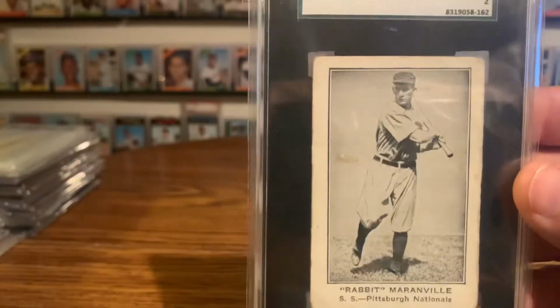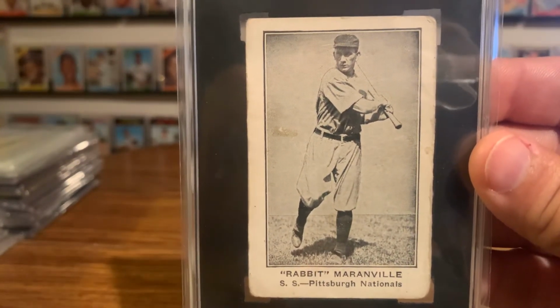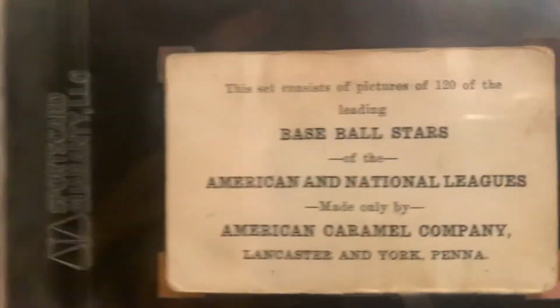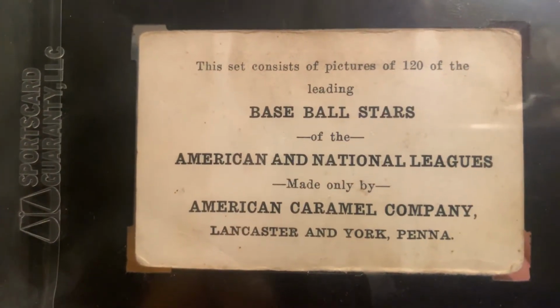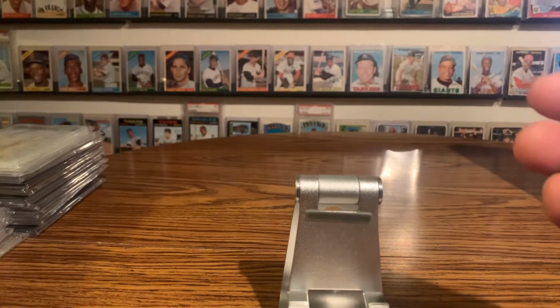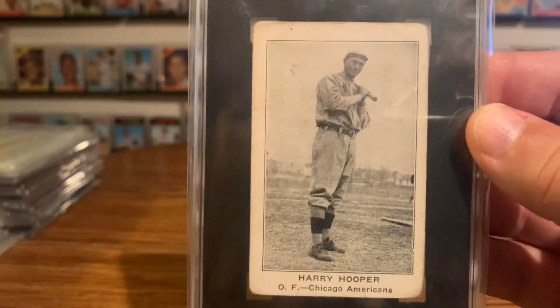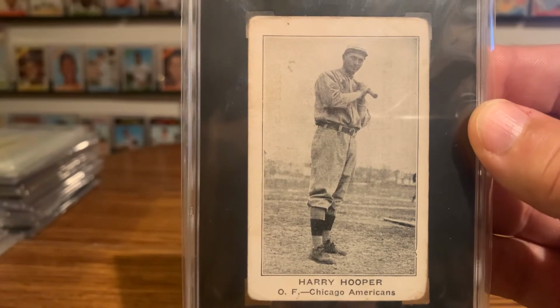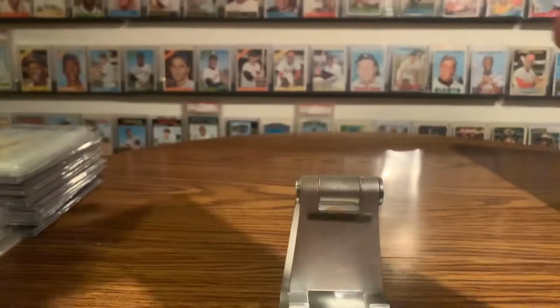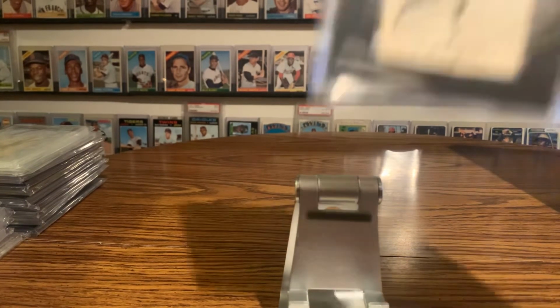Hall of Famer, Rabbit Maranville. Felt really lucky getting this card. Hall of Famer, Harry Hooper. And this is a really rare one.